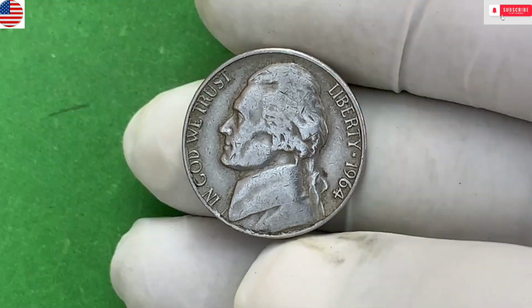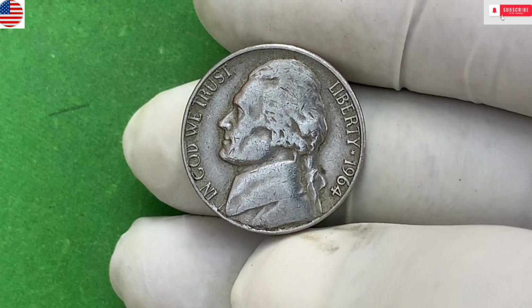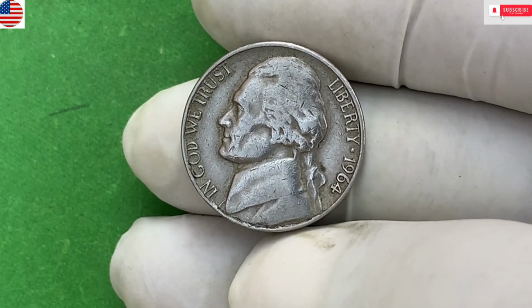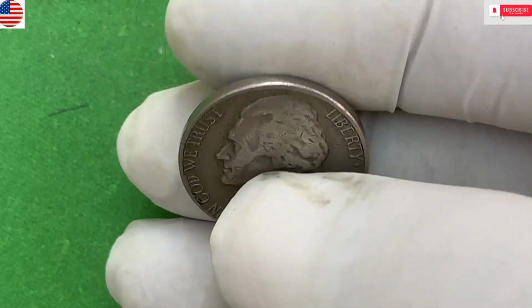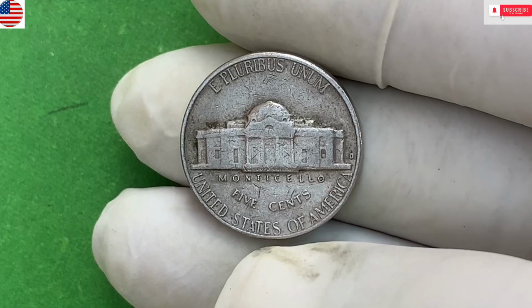And now, the moment you've been waiting for. One of these rare 1964 Jefferson Nickels, in absolutely pristine condition with full steps and exceptional strike quality, was sold for a staggering $85,000. Yes, you heard that right. A 5-cent coin that once bought you a gumball could now buy you a luxury car or even a small house. All because of rarity, condition, and a bit of luck.